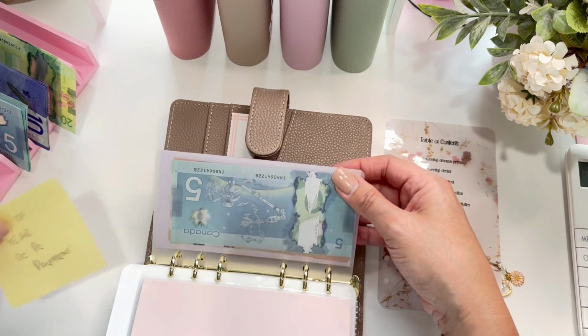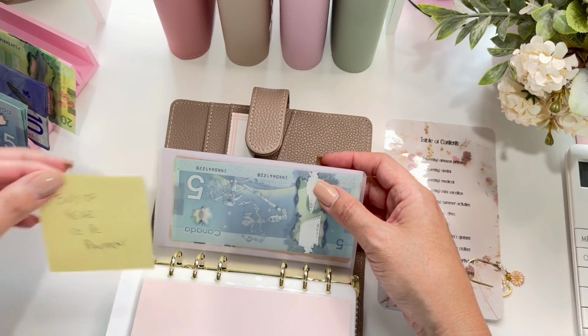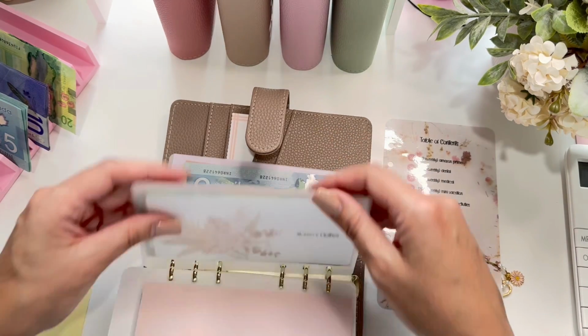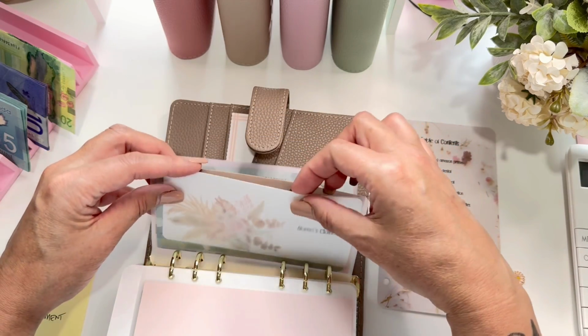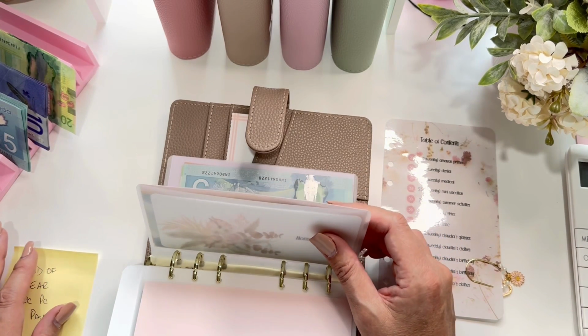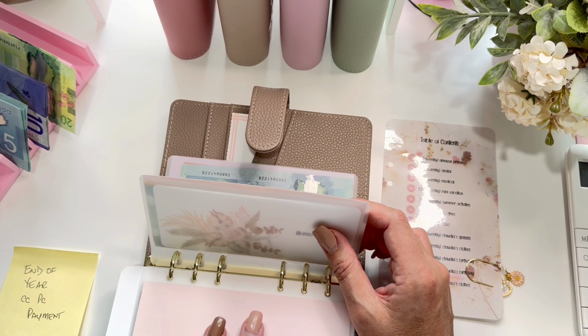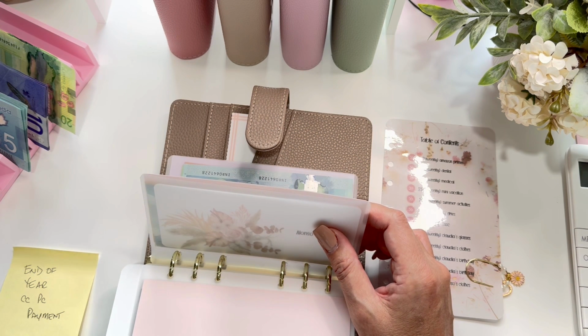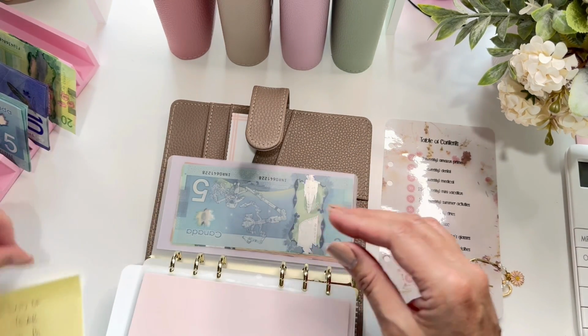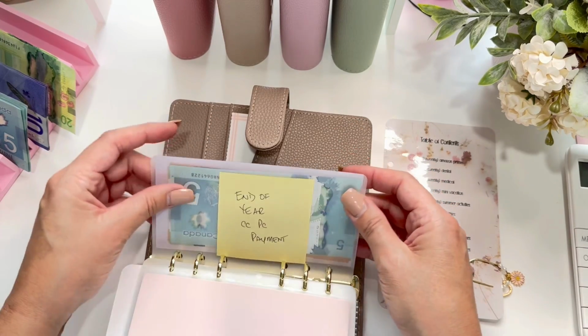Now this one here is for my credit card. I put a little sticky note there because I'm gonna make another insert that says end of year credit card payments. Even though I do a monthly payment, I continue using my credit card, because if you stop using your credit card, the bank is just gonna close it for you. I also earn points. Anytime I use my credit card, I usually like to pay it right away. But because I also collect points, that's why I have this sticky note there, just to make myself an insert.